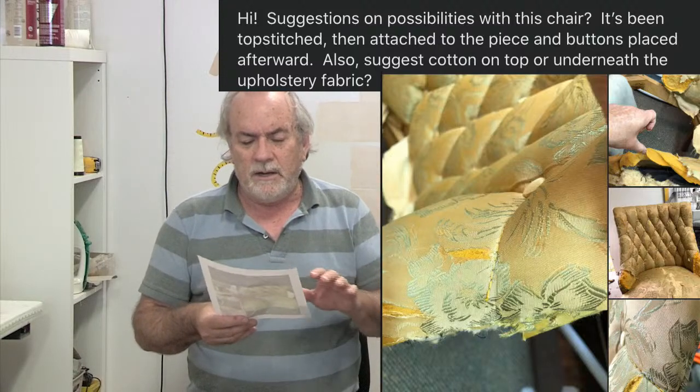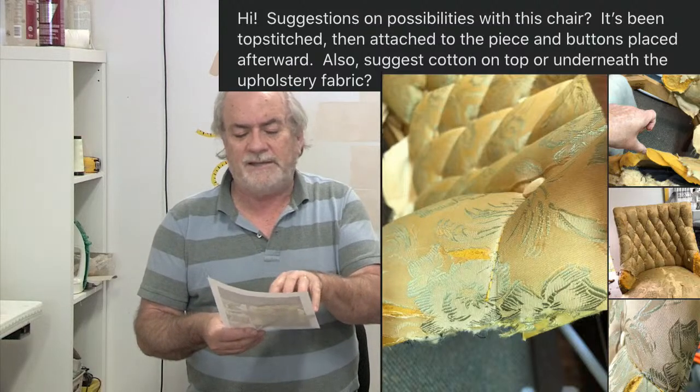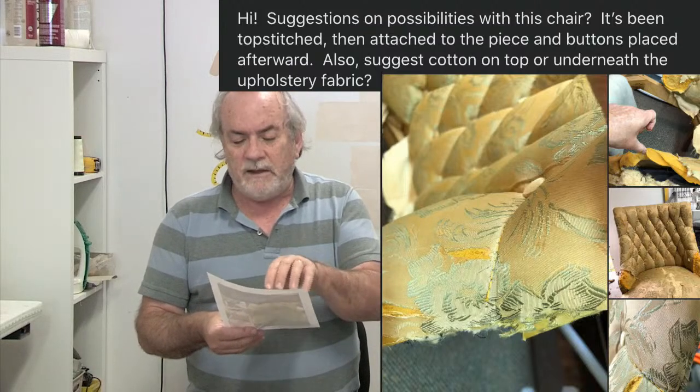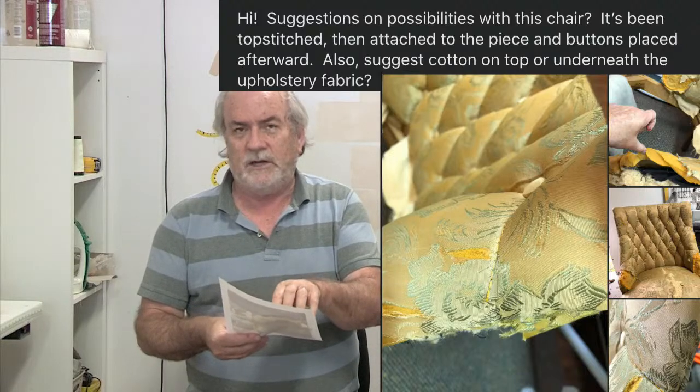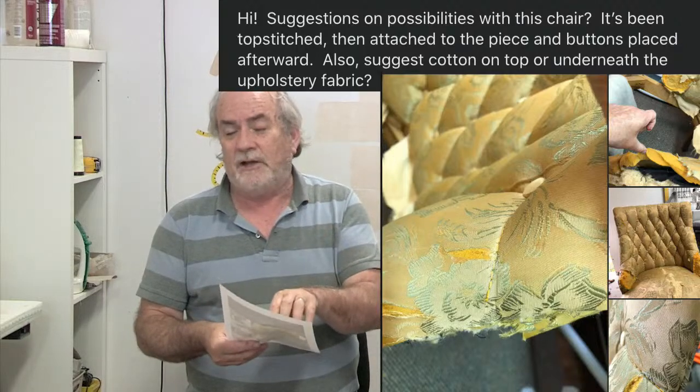I know you do that, but you will never see me do one of these here because the reason I say it's a trick is because when you have 1,000 of these chairs that you need to do, you're going to have somebody just stitch these backs all day long.